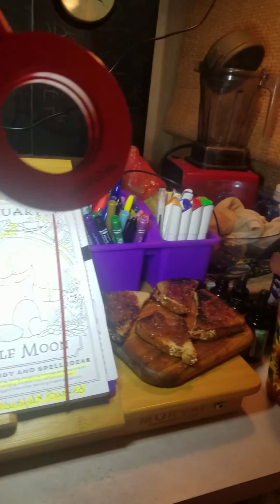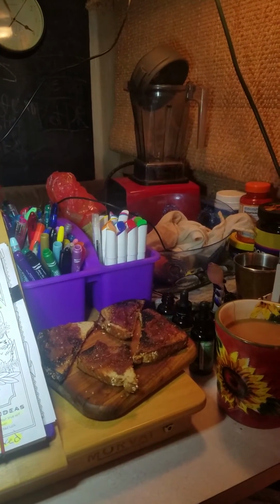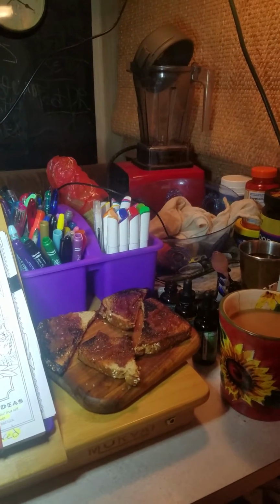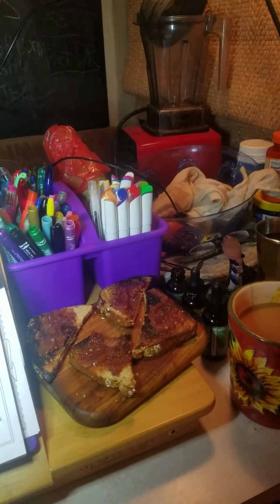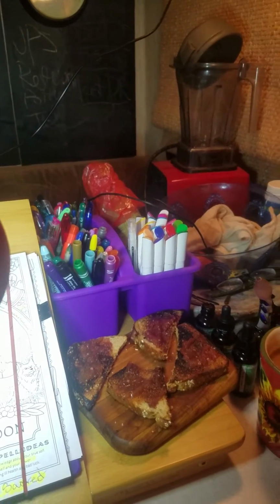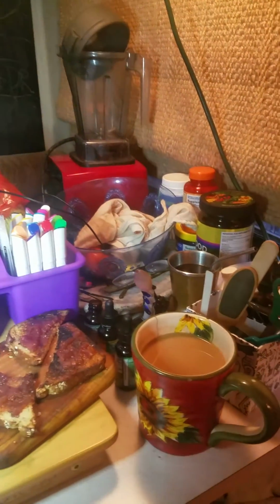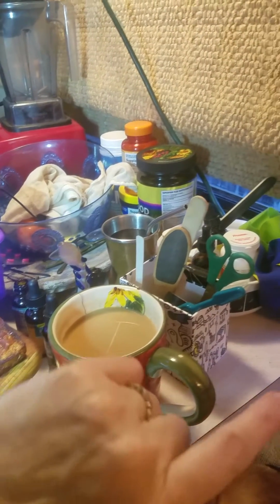And I've got set up some toast with homemade strawberry peach jam, and it's 9 grain. Got a little pink Himalayan salt on there, and organic butter. My coloring utensils, my medicinals, my soul food.